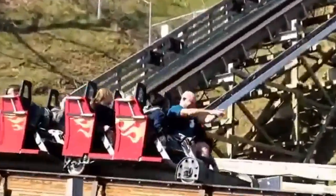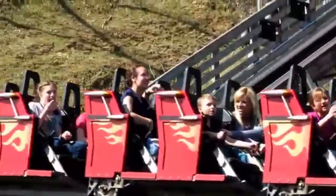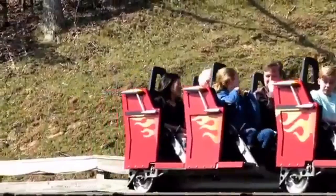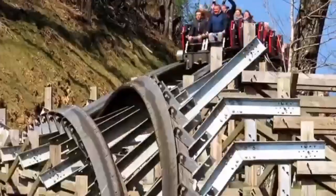You then proceed to go into the first of the two double dollies, and the first one, as of 2020, you're probably not going to get much of anything at all. If you're in the front row, you might get a faint hint of floater, but other than that, any other row, you're not really going to get anything.